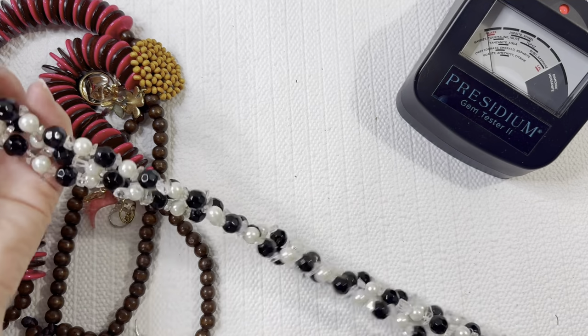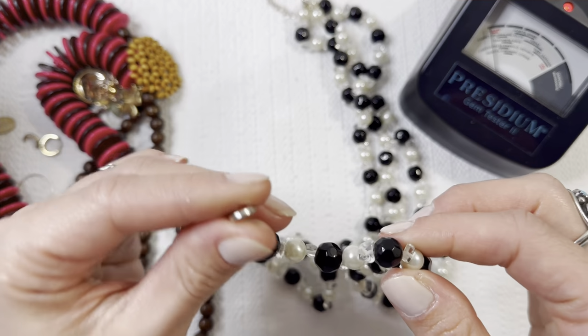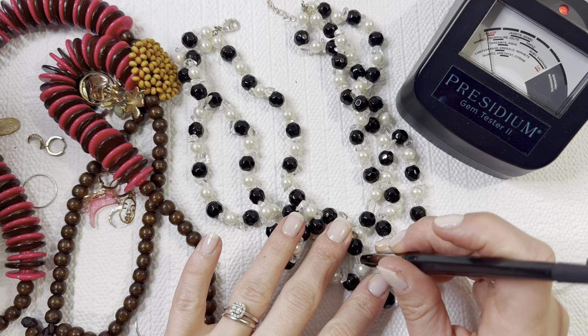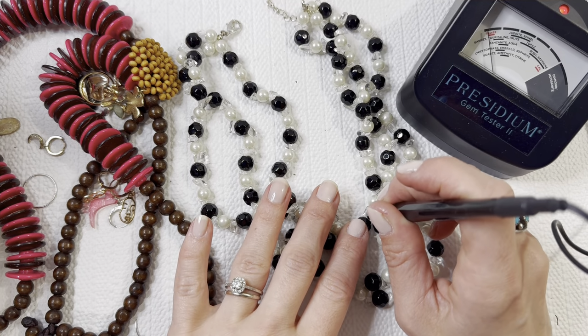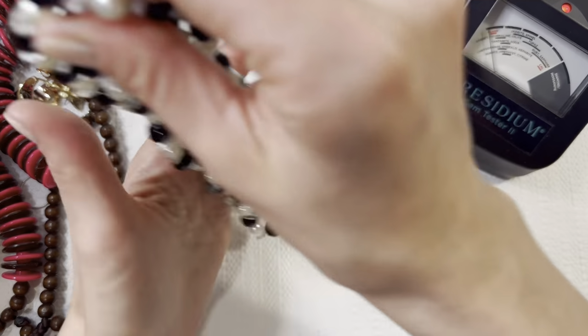I really like the beads on here. They're nice and heavy. They feel really good. Very shiny. I wonder if that's like quartz in there. Let's test it with the Presidium. These little clear stones. I'm not getting much of a reading. Maybe in the glass. Yeah, it's staying in glass. So I will do this one for $3.